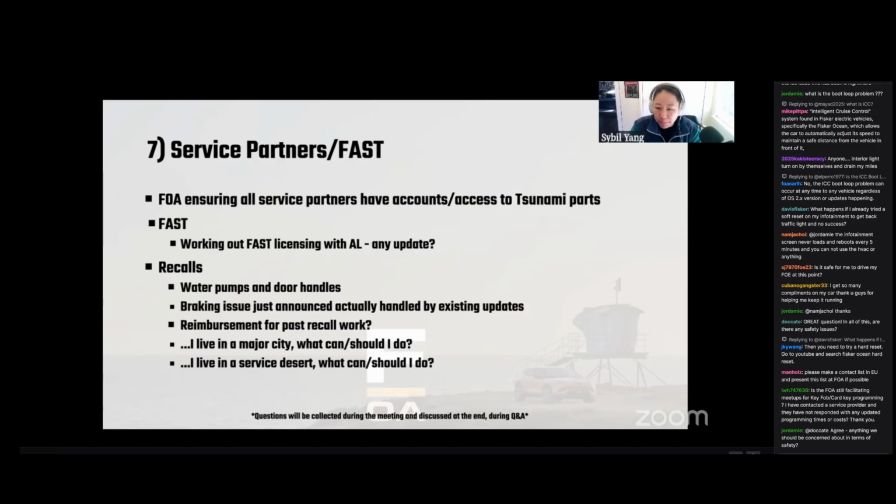I'm going to jump back up and then go back to the recall stuff. On FAST, the diagnostic and programming tool, I'm going to be completely honest, we are working on borrowed time with the FAST licenses that are currently in existence in North America. The service providers had originally signed a service agreement with Fisker Inc. for usage of FAST. That contract was supposed to be in existence for one calendar year from when they signed their contract. So technically, these contracts should be good through April through June, July-ish, depending on when the service provider signed that contract.